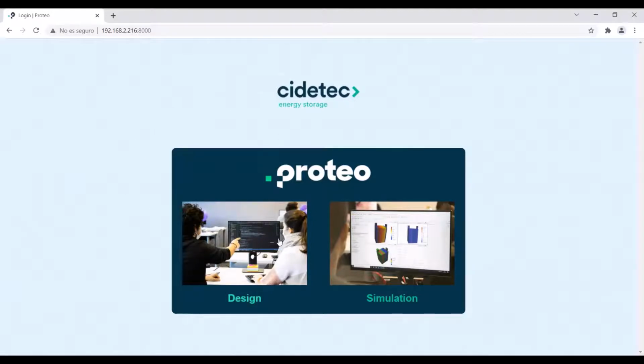As you can see in the main page, we have divided the use into design and simulation. Let's say we're looking for a battery that must meet some specific properties. Our first step could be the cell design, in which we would choose the chemistry to be used or the thickness of the electrodes. We would even like to know the most important parameters involving the final properties of the cells to optimize them. All of this can be done in this first option we name design.